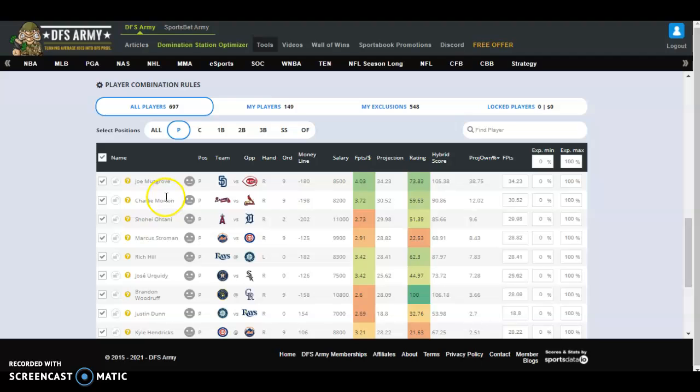In a tournament, I'm probably looking to get off of these guys, take some others, or certainly stack in some other ways, or find a way to get a little bit different build based on that salary. Maybe I go up in pitcher and down in bats, whatever the case may be. But for the 38%, I'm probably just going to eat it in cash games.